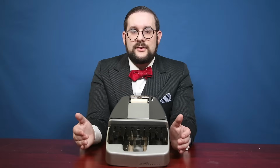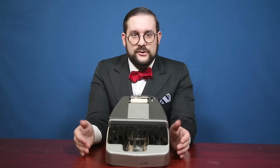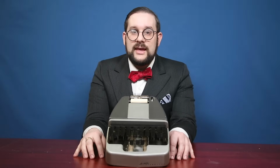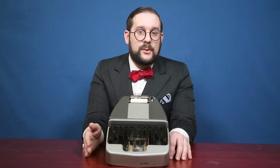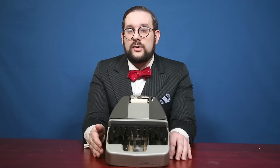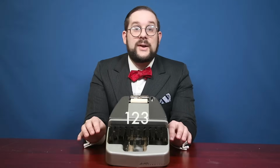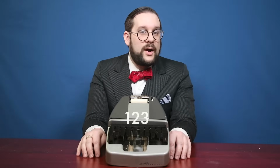Another quirk is then how you have to write numbers. So you can write a number in one single stroke of the keys if the constituent numerals in that number are in numerical order. So for example, I can write 1, 2, 3 in one stroke, but I can't write 3, 2, 1 in one stroke. I have to write 3, 2, 1 in different rows.